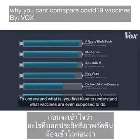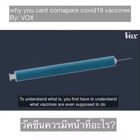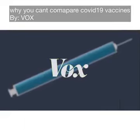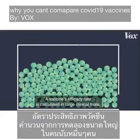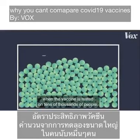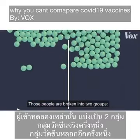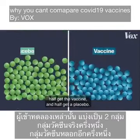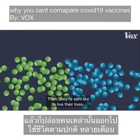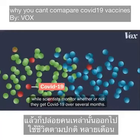To understand what is, you first have to understand what vaccines are even supposed to do. A vaccine's efficacy rate is calculated in large clinical trials, when the vaccine is tested on tens of thousands of people. Those people are broken into two groups. Half get the vaccine and half get a placebo. Then they're sent out to live their lives while scientists monitor whether or not they get COVID-19 over several months.